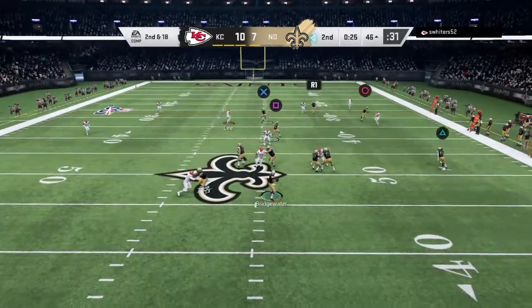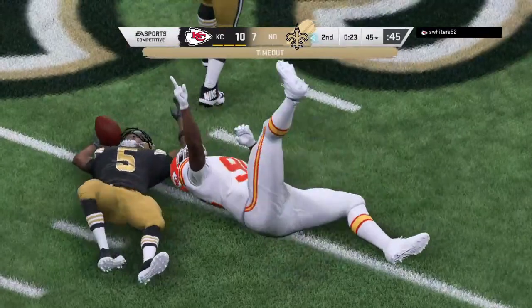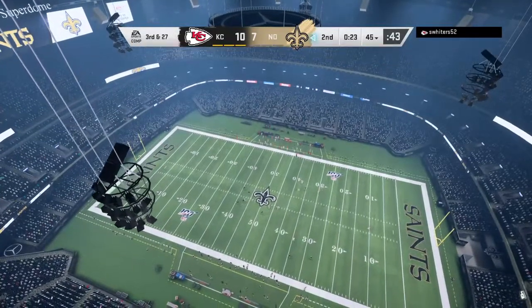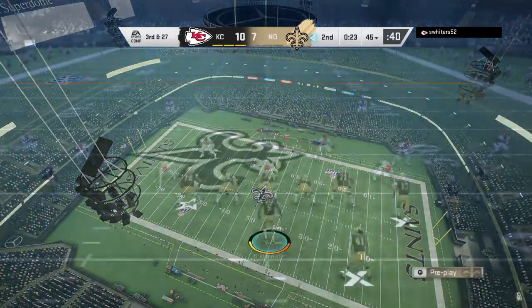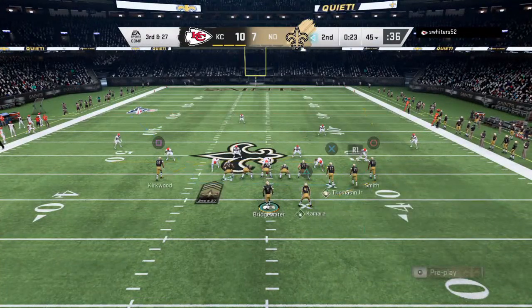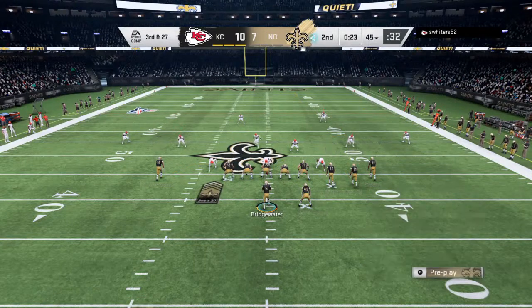Throwing on 2nd and long. Bridgewater under pressure again, and down he goes again. Now the Saints will use their 3rd and final timeout, as the stoppage will come with 23 seconds to go till halftime. 3rd and long now after the sack, and we'll see if Bridgewater has a response.